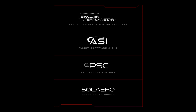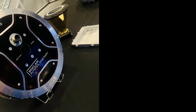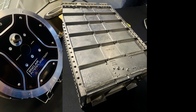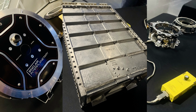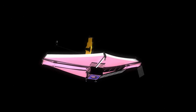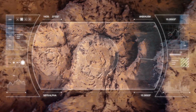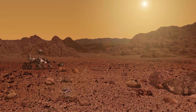Through the acquisition of Sinclair Interplanetary, Advanced Solutions Incorporated, Planetary Systems Corporation, and Solaero Technologies, Rocket Lab has become a leading provider of critical space components and software, including reaction wheels, star trackers, radios, solar arrays, and spacecraft separation systems. Rocket Lab's space systems technologies are currently featured in over 1,700 spacecraft currently in orbit. As we speak, Rocket Lab components are currently powering the most recognizable missions like the James Webb Telescope, the Mars Ingenuity helicopter, and the Mars InSight lander.